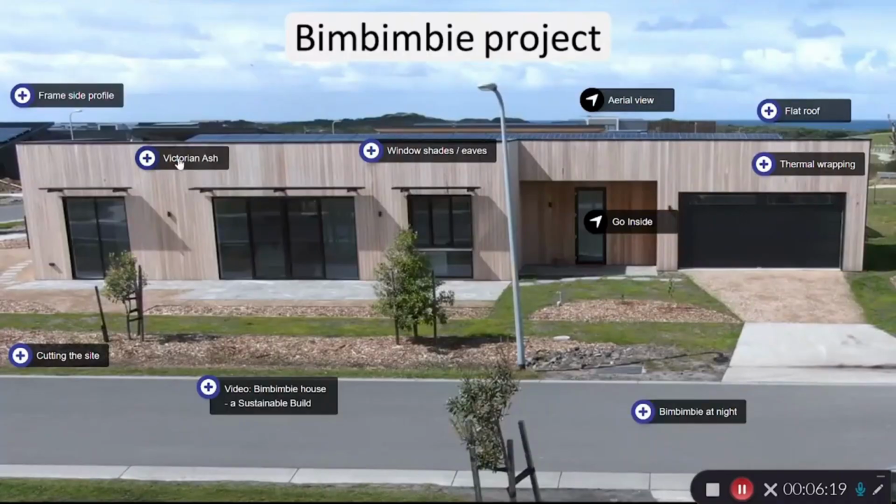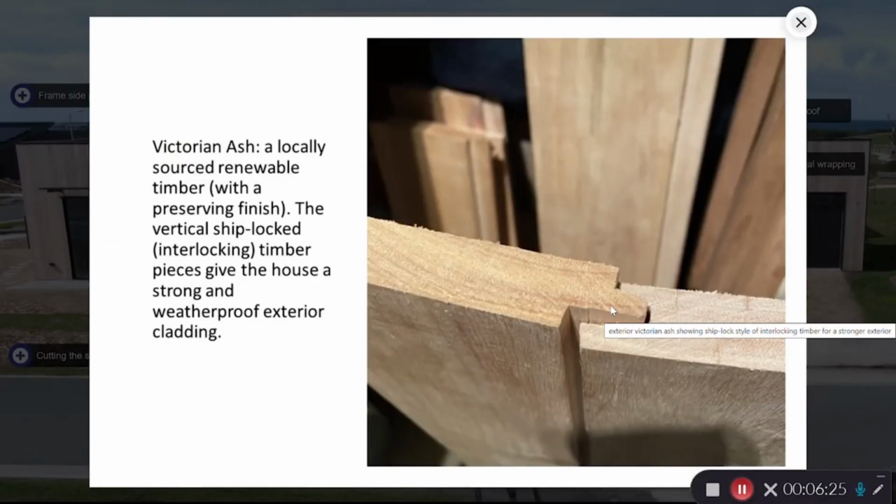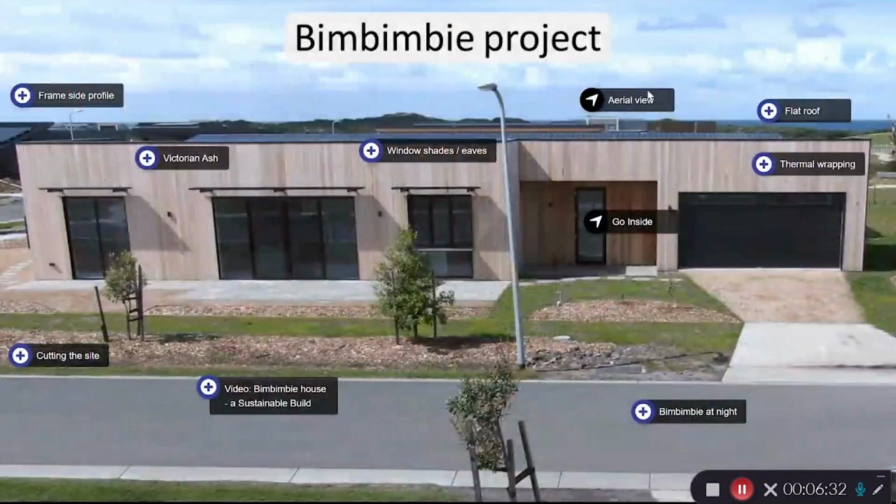Beautiful local timber is used with a lovely ship block pattern there, and that gives a great weatherproofing and a nice structural stability to the house, as well as being a renewable resource and of course very appealing.